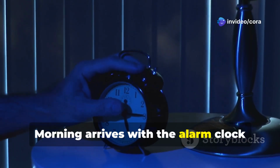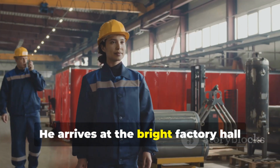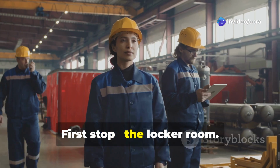Morning arrives with the alarm clock ringing relentlessly at 6 o'clock. He arrives at the bright factory hall at 6:45, ready for a new day full of challenges and satisfaction. First stop, the locker room.